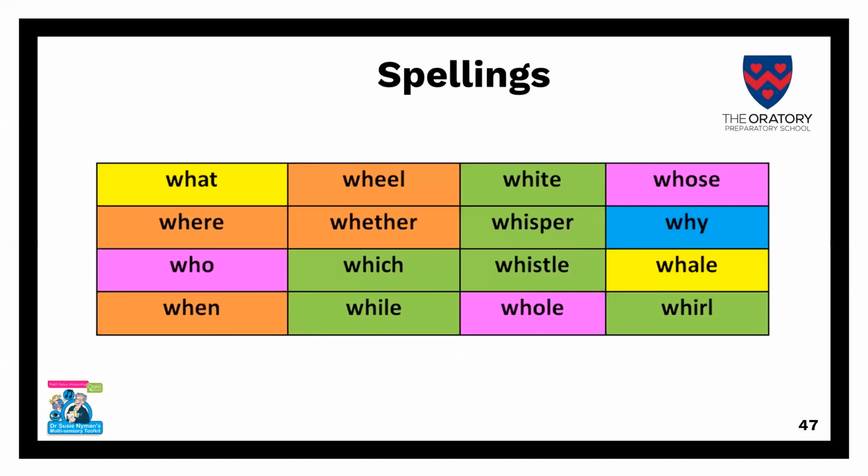But what I did find is that if I gave him some spellings on blue, he really didn't remember those. And I thought that was quite fascinating, to be honest. So I used to do them all in different colours. WHA is yellow, WHE is orange, WHO is pink, WHI is green. And so we would colour code them so that he could remember them a bit better.